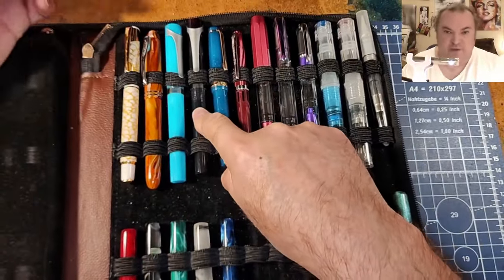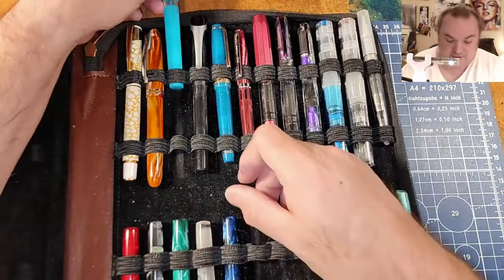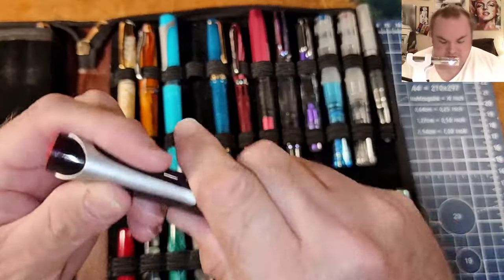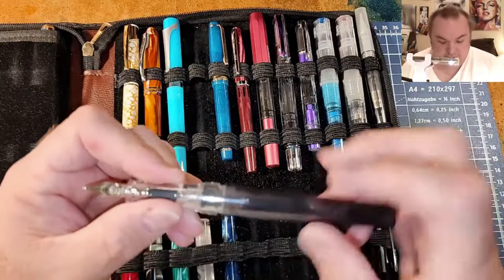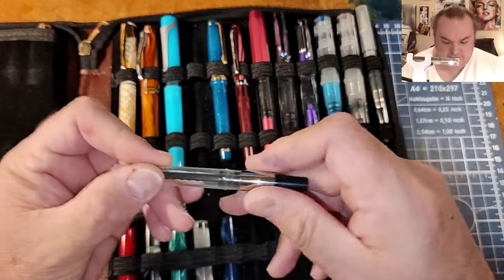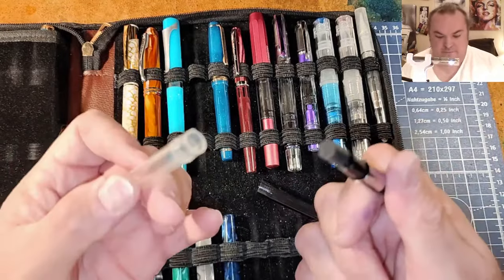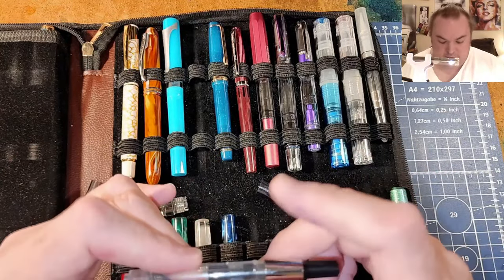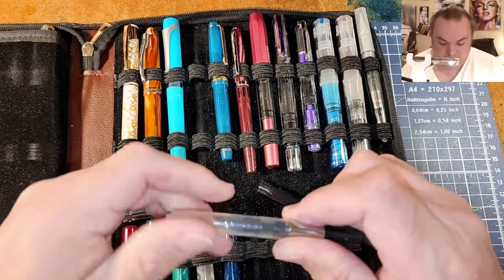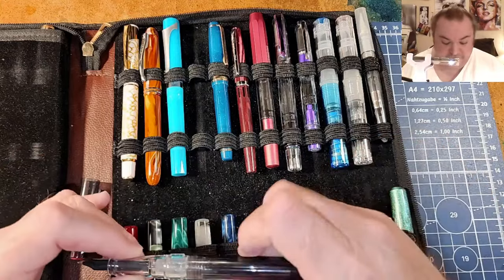Another Twsbi Swipe. I highly recommend, if you're going to get a pen, that you get the Twsbi Swipe, because everything is hand disassemblable. You don't have to have any special tools. Everything can come apart with your hands, and it's easily cleanable and serviceable. So if you're thinking thoughts about getting one, I would get a Swipe first.